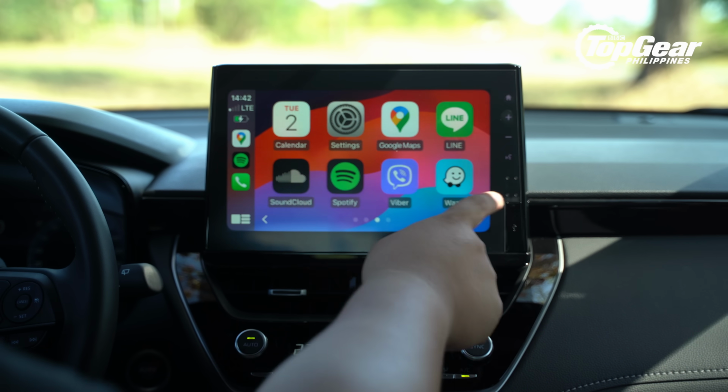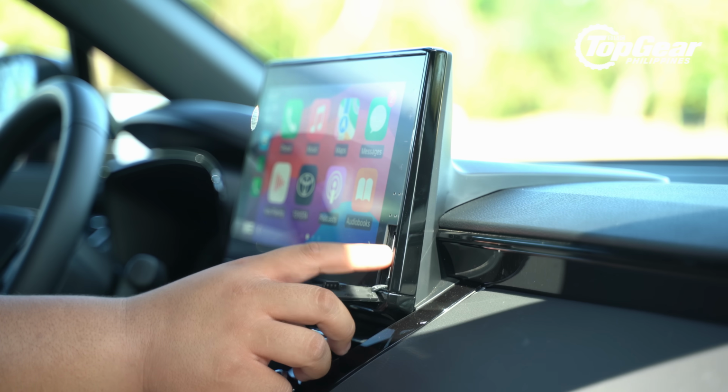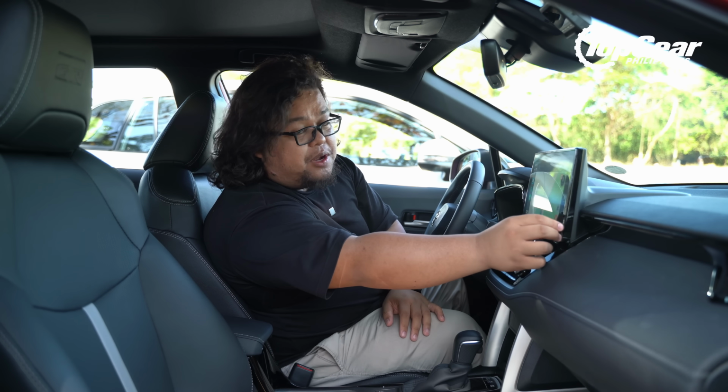Thank God for that because it has two ports here, one USB-A port, one USB-C port. That's not ergonomic at all. If you plug a cable here, you'll have this dangling and sooner rather than later, that's probably gonna break.